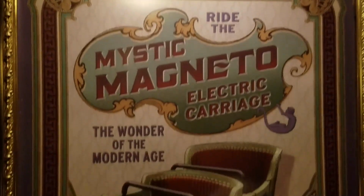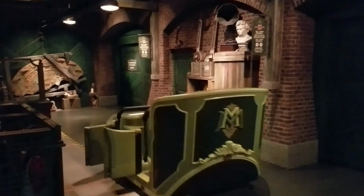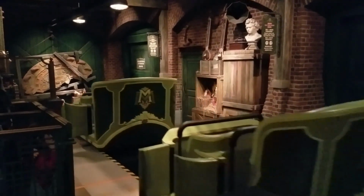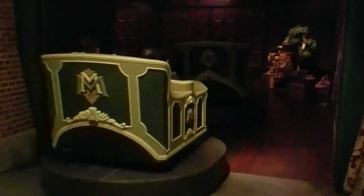From the pre-show, you're led to the loading area where you'll board one of Lord Mystic's magnetic carriages for a tour of his home. These carriages are trackless vehicles similar to those used on some of Disney's latest attractions worldwide. Once you board, you begin the tour with the acquisitions and cataloging room. What happens next is a true spectacle of an attraction.